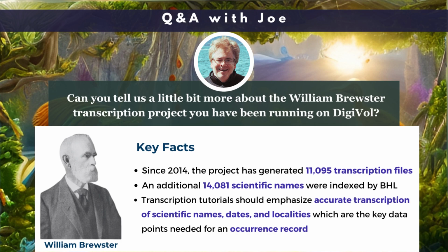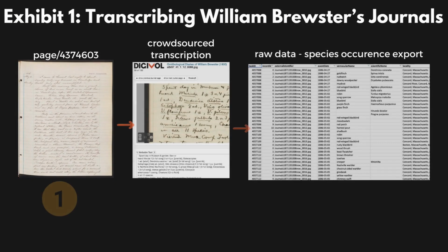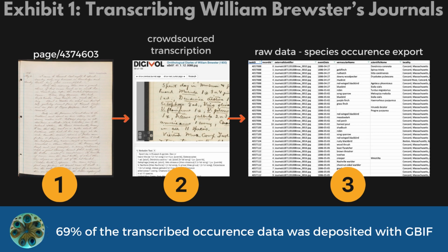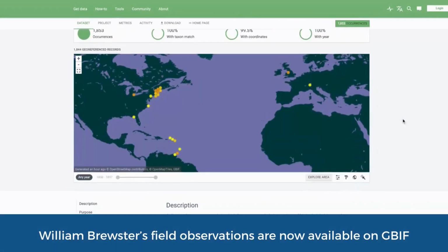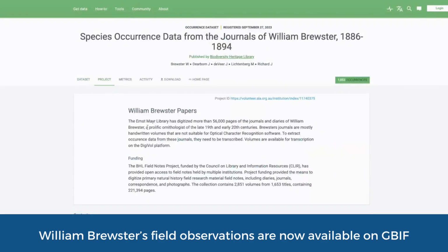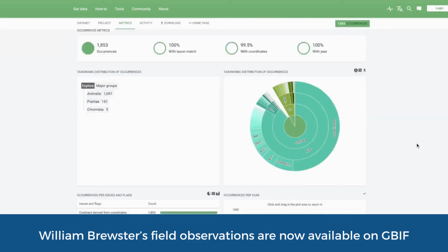key biodiversity data. The William Brewster Transcription Project has generated almost 12,000 transcription files that contain over 14,000 additional scientific names in a fairly short time. And the process is relatively straightforward. Pages are uploaded to Digivol, where they are transcribed, and when transcription is complete, a raw data file can be exported and used for further data processing and deposit. After data processing and mapping to Darwin Core, which we will not have time to cover in today's presentation, the data can be loaded to big data aggregators like GBIF.